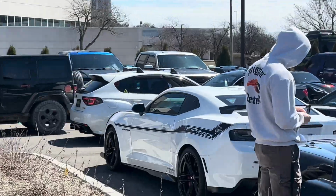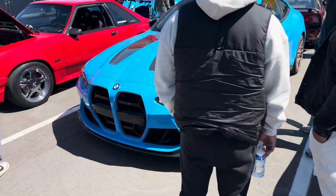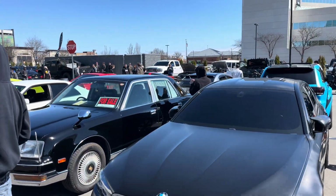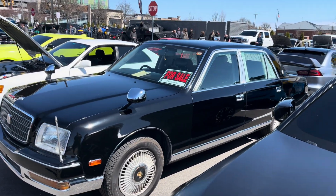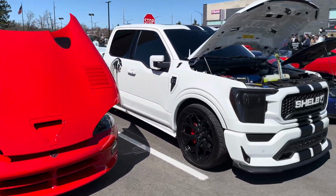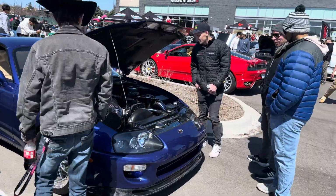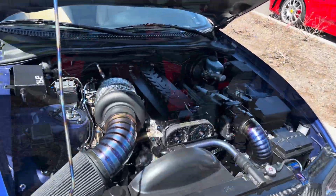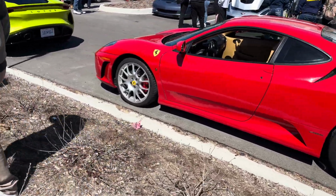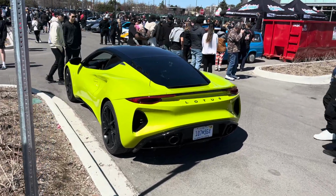WRX on aero discs. That's interesting. Got an M4CS in blue, which is not something I've seen before. That's really pretty. Toyota Century V12. Dang. Got another Impala SS, Viper Coupe, and a Shelby Super Snake truck. Oh, and a Supra with an absolutely massive turbo. We got a Ferrari, looks like an F430. Got the Lotus Emira first edition or launch edition right there with the V6.